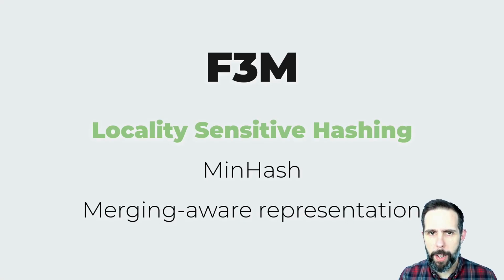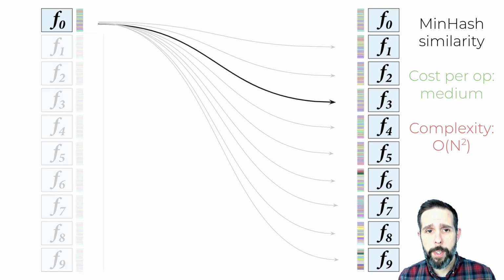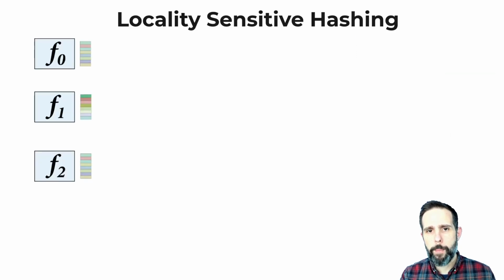Now to the last and most critical part of our approach, making the ranking process fast. If we just replace the original fingerprints that capture opcode frequencies with min-hash fingerprints, it wouldn't solve our problem. The complexity of ranking would remain n-squared, while the cost of each fingerprint comparison would increase. Set intersections are more expensive than just subtracting 2 vectors from each other. Thankfully, min-hashes are not really meant to be used for exhaustive search, but for locality-sensitive hashing, a kind of hashing where similar items are likely to be placed in the same hash table entries.